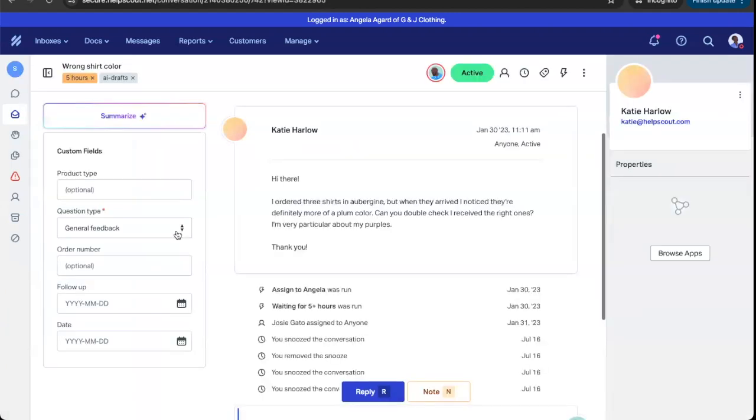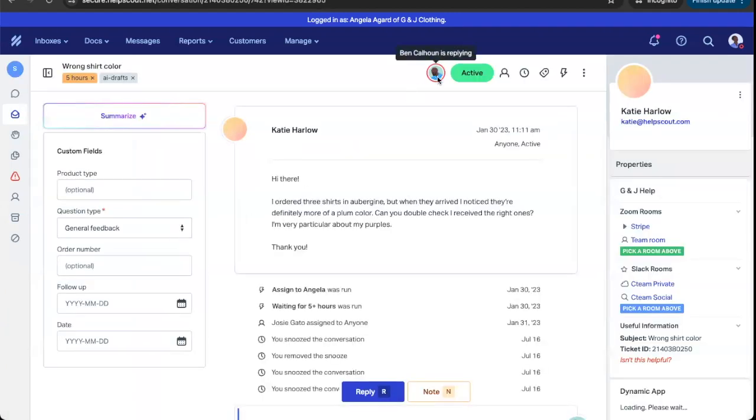And if I happen to go into an email and someone on my team is looking at it or replying to it, I'll see their Help Scout profile photo up at the top. And here you can see that same red indicator that lets me know that Ben here is replying to this email.